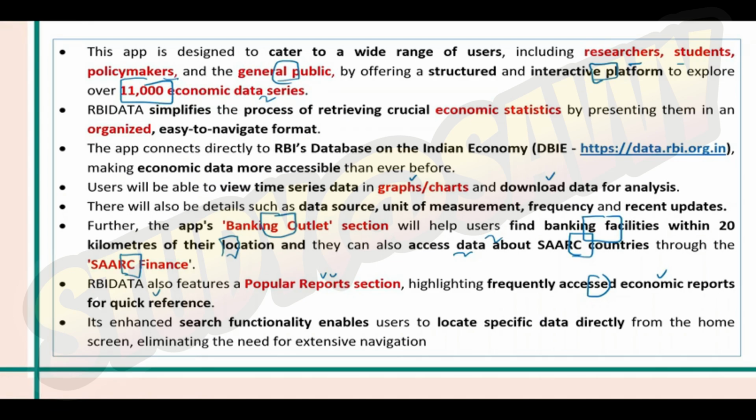Now talking about SAARC, SAARC is an economic grouping between some nations, that is Afghanistan, Bangladesh, Bhutan, India, Maldives, Nepal, Pakistan and Sri Lanka. So these are the 8 nations of these SAARC countries. Okay. And this SAARC grouping was formed in the year 1985 and its headquarters is located in Kathmandu, Nepal.